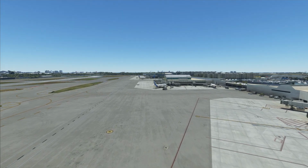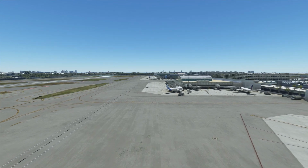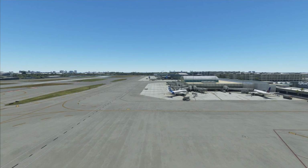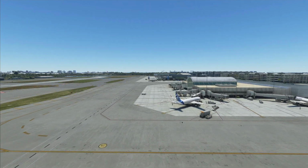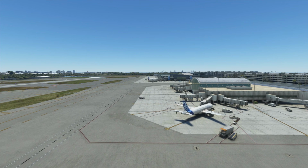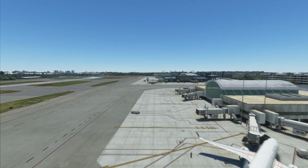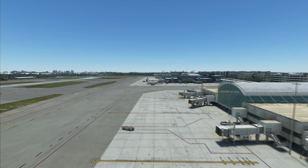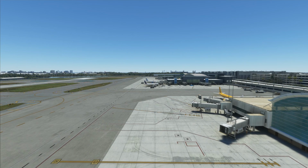So Terminal 2 is on our right here, and Terminal 1 is further on. And this building looks really sort of interesting. Wonder if there might be anything inside that. See what has been developed. We'll have a look.